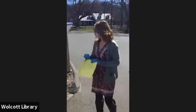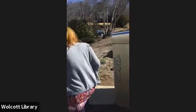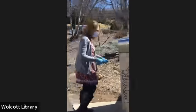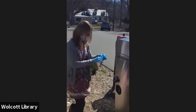We're gonna get the books from the drop box. Oh, went outside. Have you ever returned a book in here? Show you what happens when we get the books in the morning.